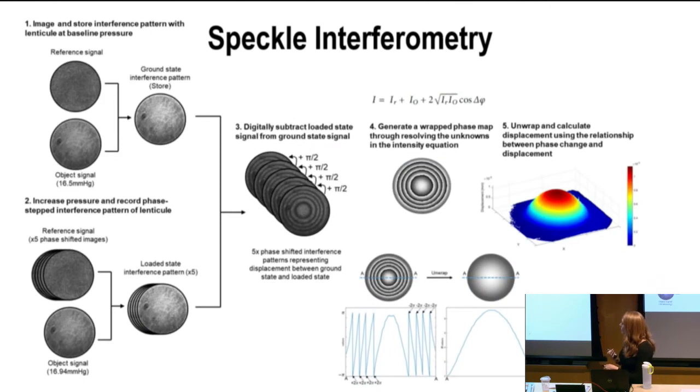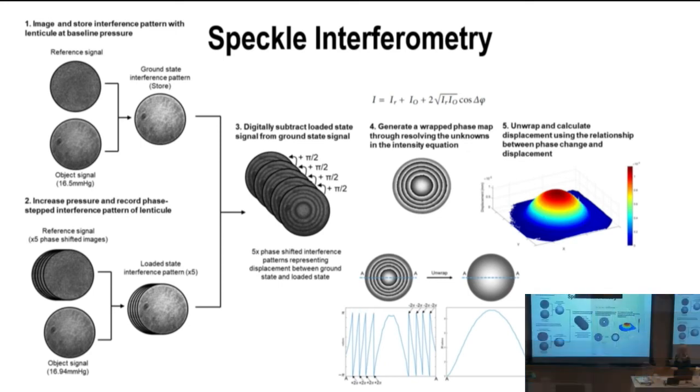So we image the cornea at baseline pressure, so what would be a normal IOP, which in the human eye is about 16.5 millimeters of mercury. And then after we've imaged the eye at that pressure, we increase the pressure in the chamber. We then image the eye again. We also phase step the reference beam, and this is so we can unwrap the fringes later on down the line. And then we record the fringes at that final pressure.